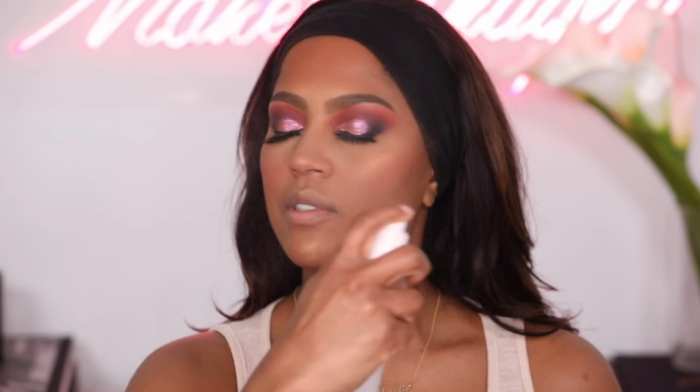All right, let's set this bad boy. This is Rare Beauty setting spray. It has like a serum in it, so if you have dry skin, you might like this a lot. Lightly, I tend to go overboard with this. Keep it light, keep it light. Whenever I have a dry spot on my face, I'll use a lot of this and it gets rid of it.